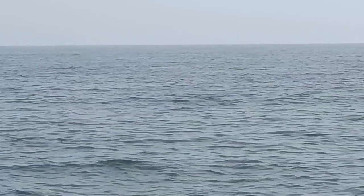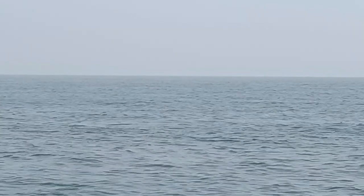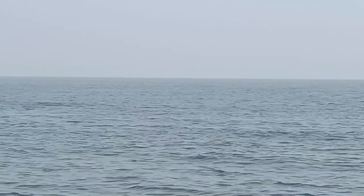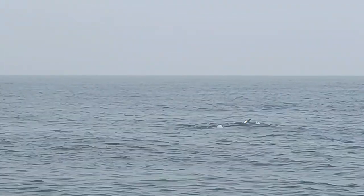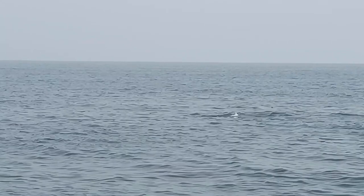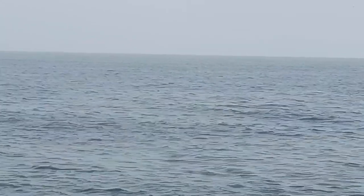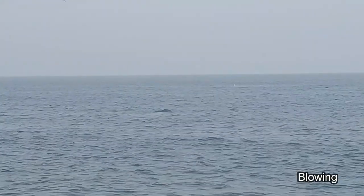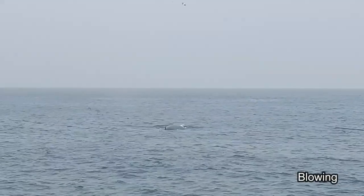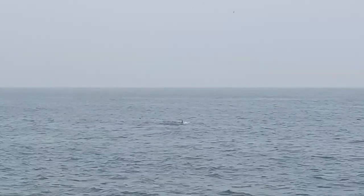The primary way that these whales feed is known as bubble feeding. Bryde's whales can blow water 3 to 4 meters into the air when at the water's surface. They use their blowholes to send massive bubbles of air up to the surface of the water, forcing any anchovies in that area upward.